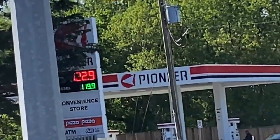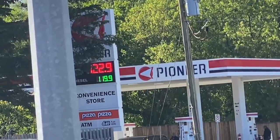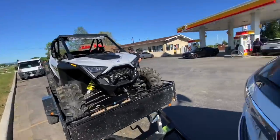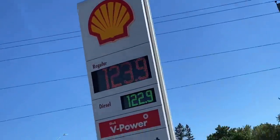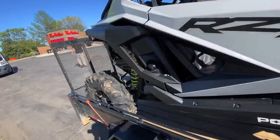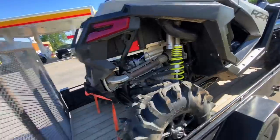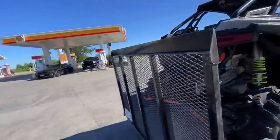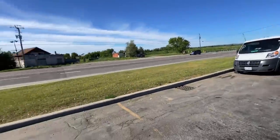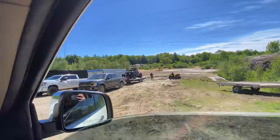Let's gas here. $1.229 per liter, not per gallon, guys. Per liter. Quick stop. No clue where we are. $1.23. I'll grab a phone charger. This thing is clean. It's the cleanest she's ever gonna be. We'll be there shortly. We have arrived.